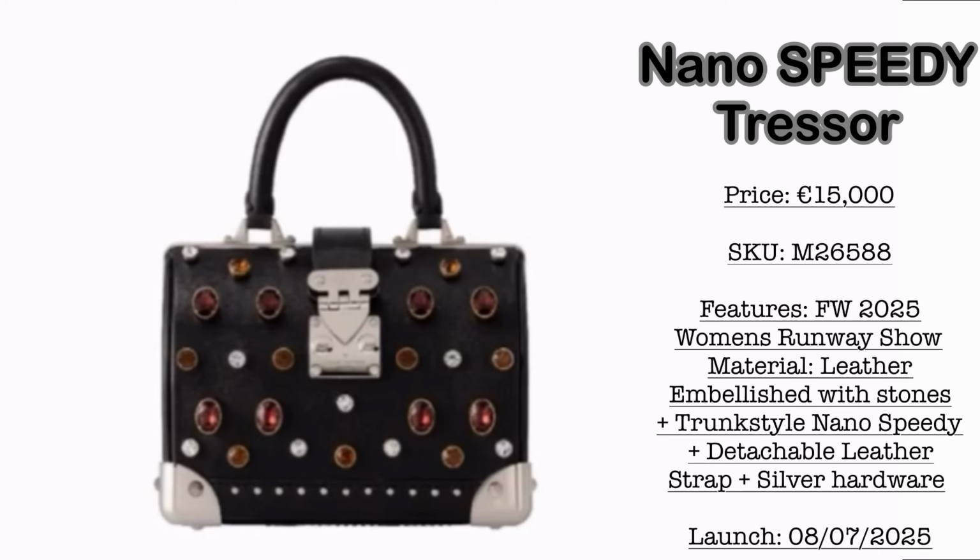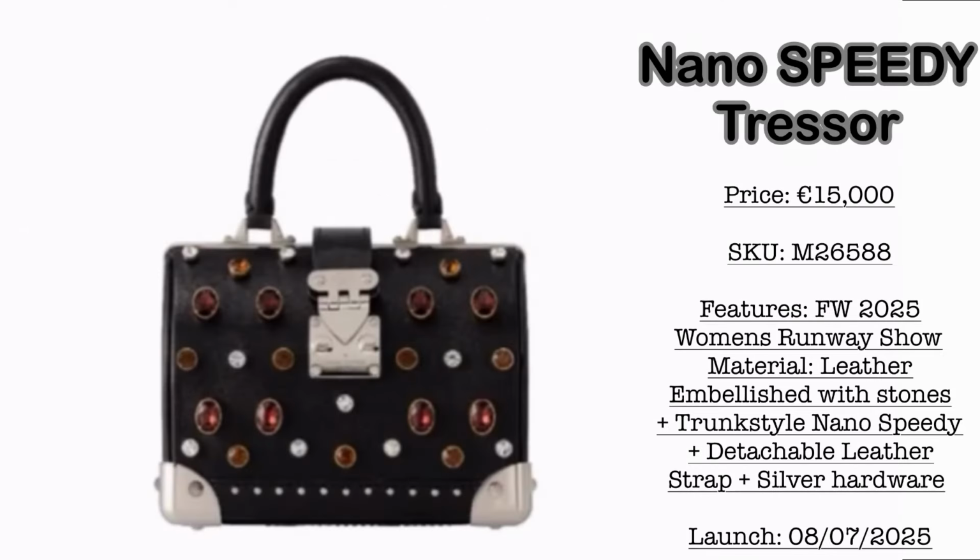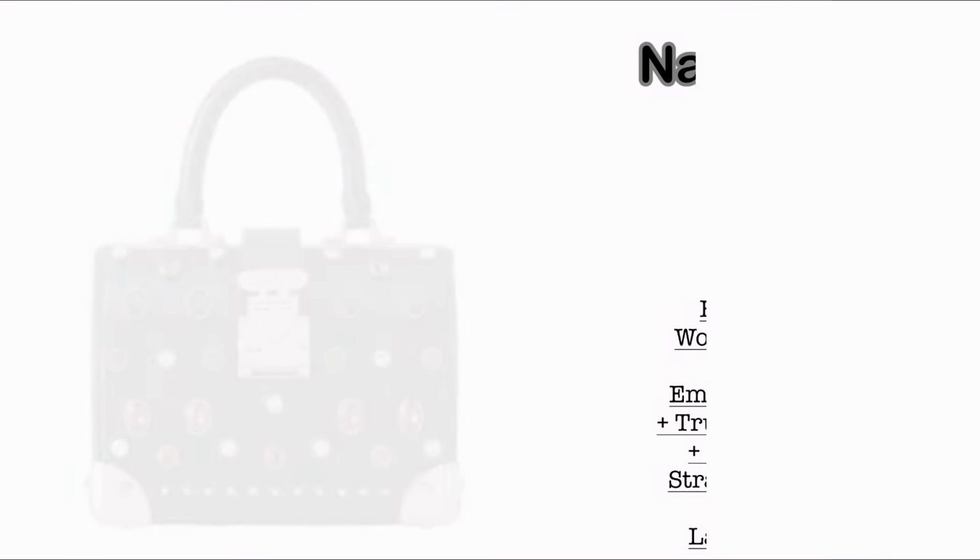Next on the collection, so we have the Nano Speedy Tresor. So I'm guessing that it would be almost the same size as the Nano Speedy, but it comes with the trunk details. Just look at the price guys, 15,000 euros. So this is a runway piece. Material is leather and it comes embellished with stones. It comes with trunk style Nano Speedy, detachable leather strap with silver hardware.